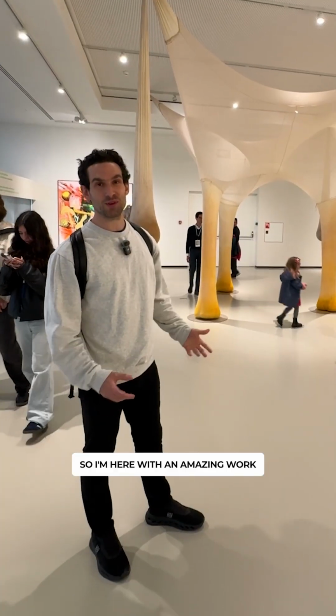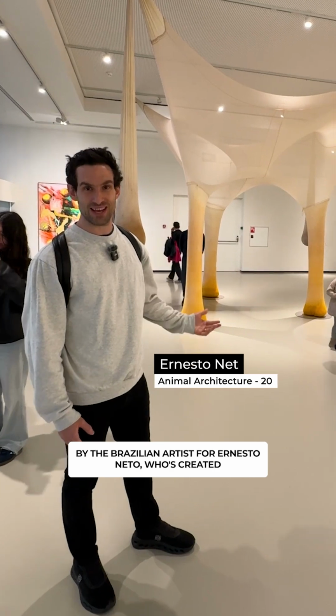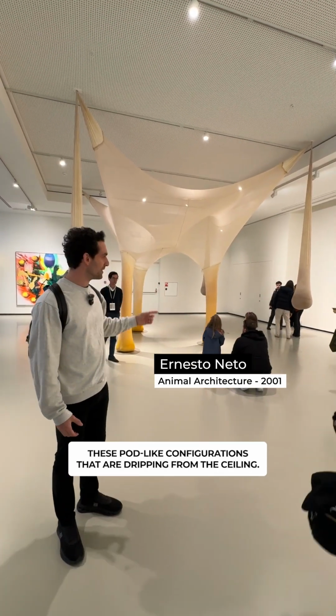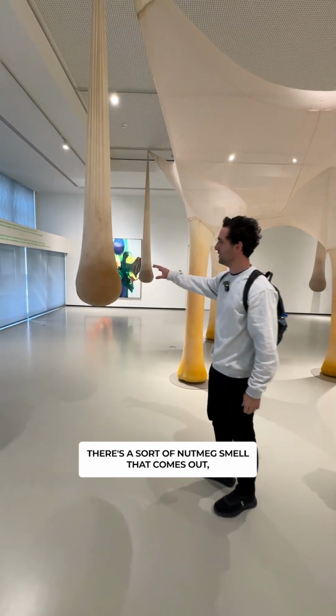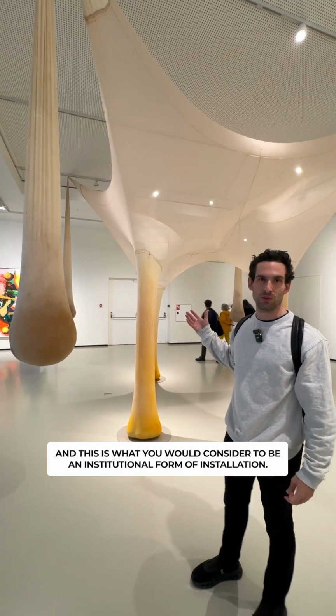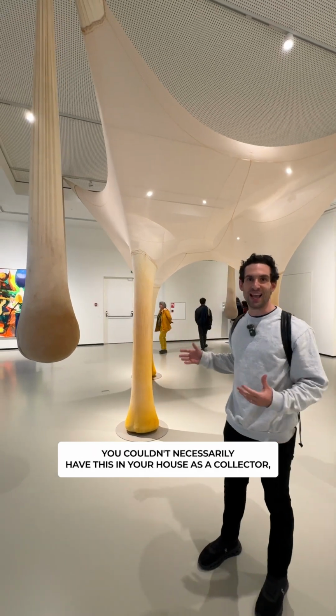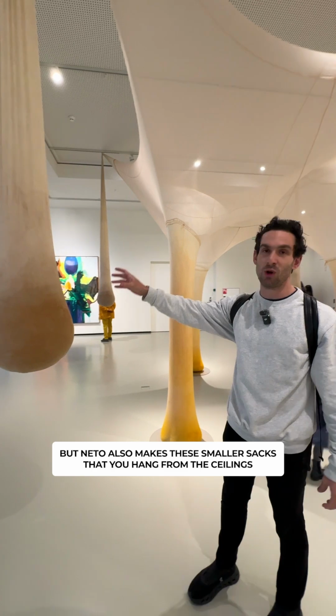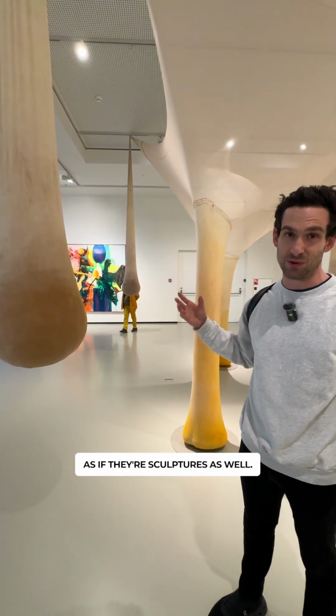So I'm here with an amazing work by the Brazilian artist Ernesto Neto, who's created these pod-like configurations that are dripping from the ceiling. There's a sort of nutmeg smell that comes out. And this is what you would consider to be an institutional form of installation. You couldn't necessarily have this in your house as a collector, but Neto also makes these smaller sacks that you hang from the ceilings as if they're sculptures as well.